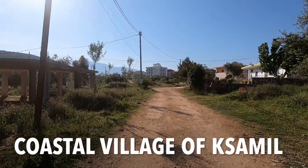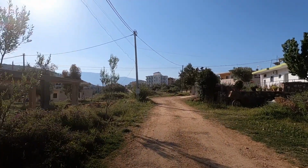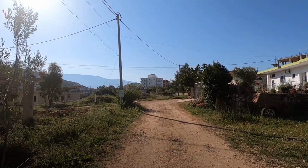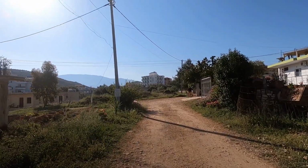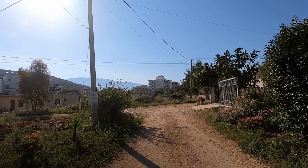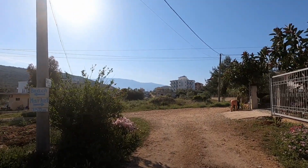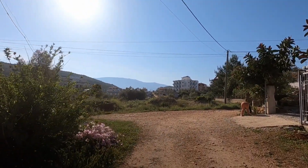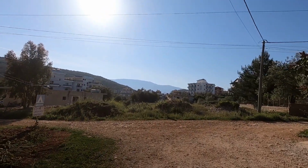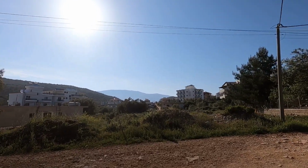It's a bright, clear, calm day as we take a walk through the village of, I'm not sure how to pronounce it actually, but I think it's Ksamil, and it's in the Butrint National Park, right down the bottom of Albania. The village is large and small at the same time. It's largely dirt roads, and as you can see, there's a lot of high-rise development happening here.